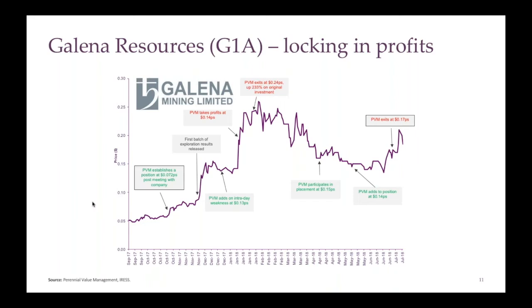And I hope that just shows you our value discipline. We don't fall in love with any stocks. If it reaches our price point, we'll sell it, move on, and find another good value name.